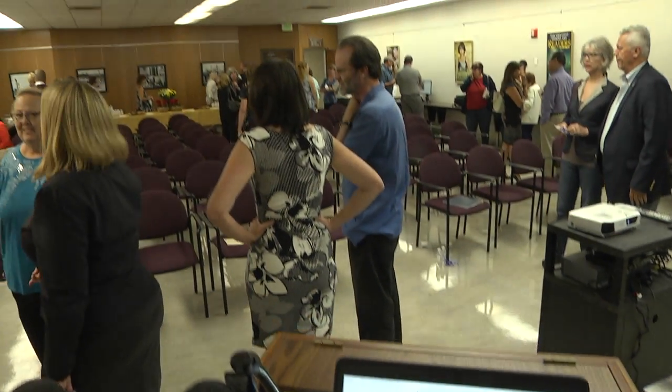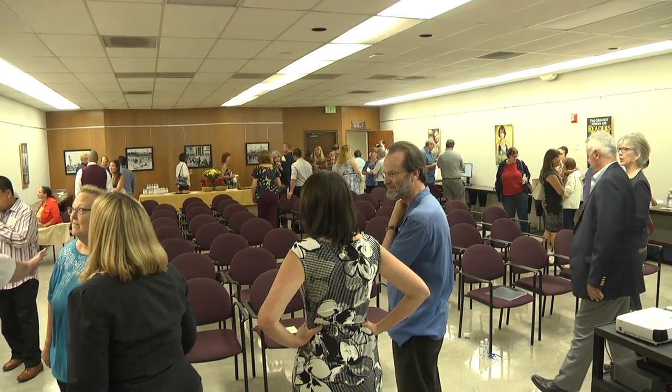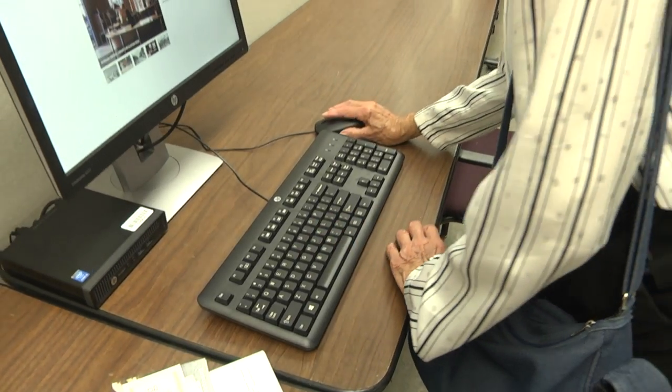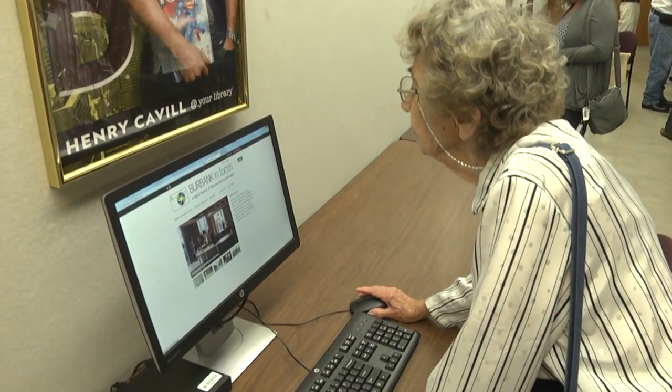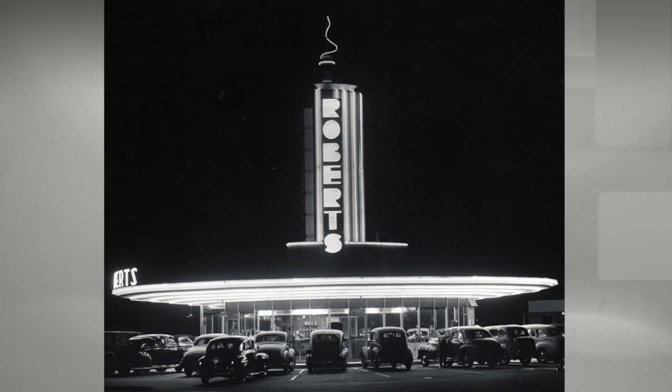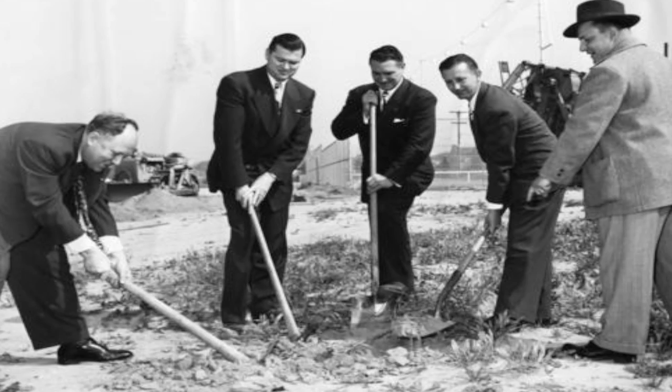As the evening ended, the attendees did what millions of people around the world will do at burbankinfocus.org, navigate their way around the website, remembering old Burbank, researching old Burbank, and simply enjoying the history of a place knee-deep in it.